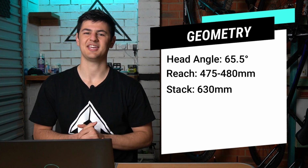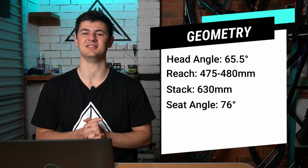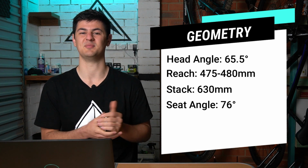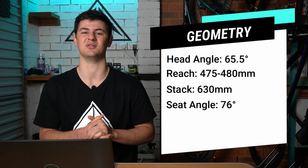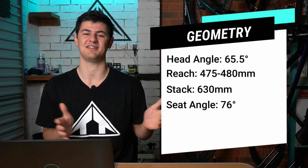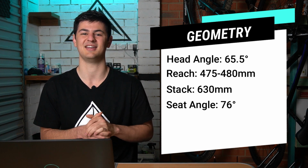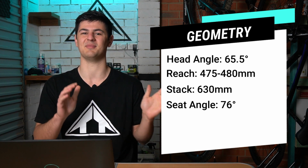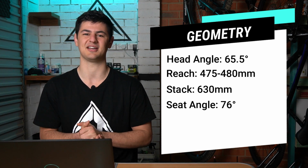So for seat angle, I keep seeing them get steeper and steeper, but for me, my happy spot is around 76 degrees. For me, I'm in a pretty optimal position, getting close to over the cranks, and I don't need to feel like I scoot forward a bit more in the saddle. And on the flatter stuff, the 76 feels pretty normal. If I'm on a bike with 78 degrees or something like that, the bike starts to feel a bit weird, and I feel like I'm over the cranks too much when I'm pedaling on the flat stuff.